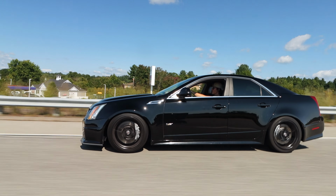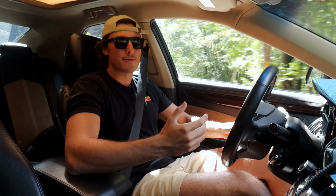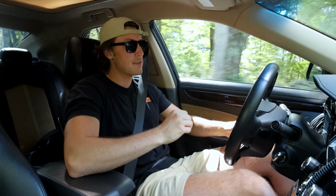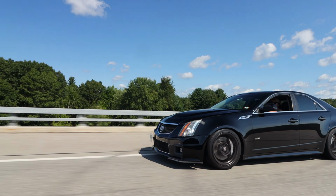I love the Cadillac CTS-V. I can't say if it's a better machine than its German rivals like the M3 or the C63 AMG, as I haven't had the privilege yet of driving those, but the way that this one is done up, I reckon it's faster. A lot faster. And I bet you'd have a lot more fun in this one.